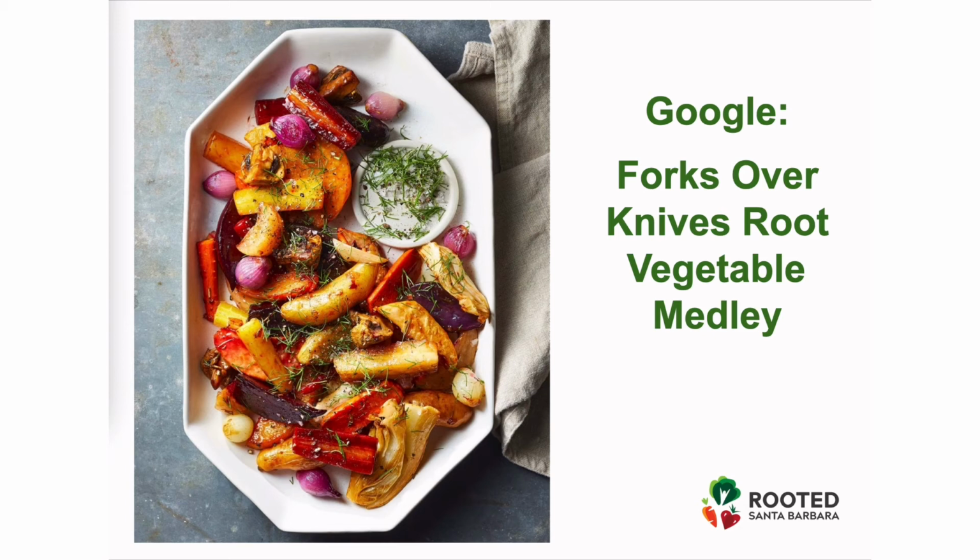The recipe is actually part of the Forks Over Knives 2021 Thanksgiving recipe collection, where you'll find literally dozens of equally delicious and healthy ideas that incorporate many immune-boosting foods, and more importantly, that don't include foods that hinder our immune function. So definitely check it out.